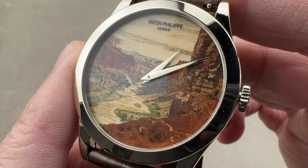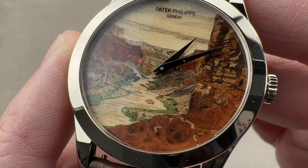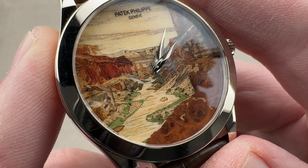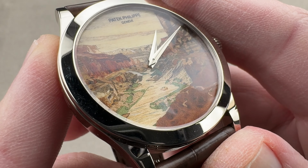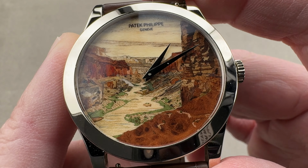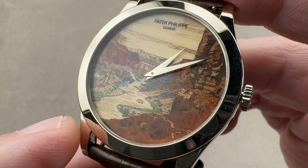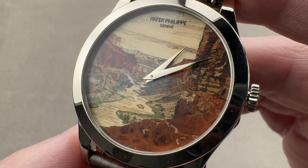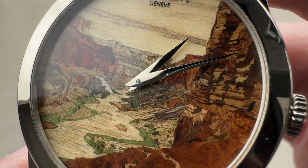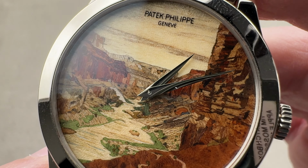20 different varieties of wood went into this river and canyon scene, and between 200 and 210 individual pieces of wood went into this dial. Of course, this being a handcraft, no two of the 10 pieces made will be absolutely exactly the same. These pieces are not cut with a jig, a laser, a drill, or a machine or an engine of any kind. They're cut by hand, they're placed by hand, making the extraordinary tolerances and absence of gaps between the materials all the more spectacular.